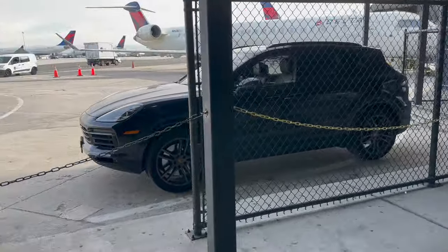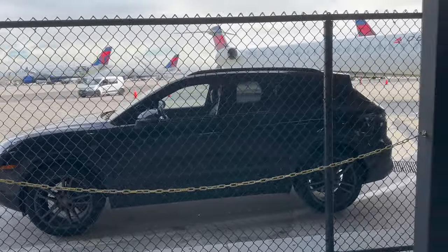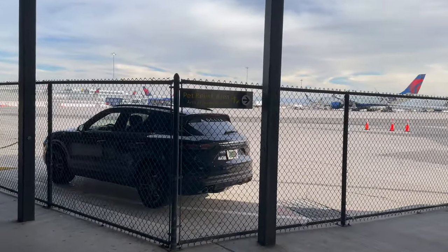So there's the Porsche SUV that will come and whisk you from gate to gate. So like if you're VIP, they will come and pick you up in that Porsche at the plane and take you to the next plane.